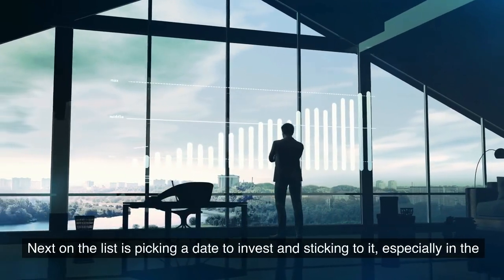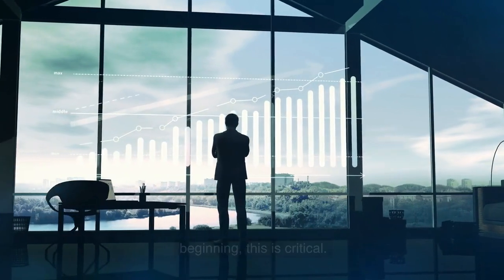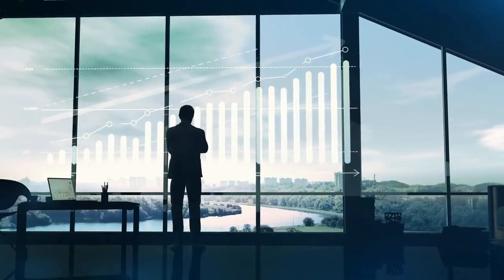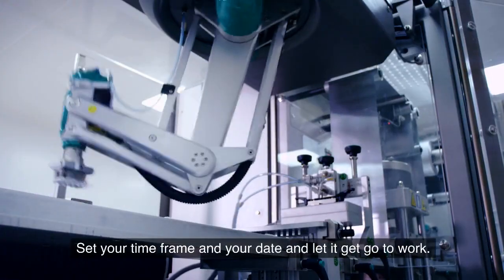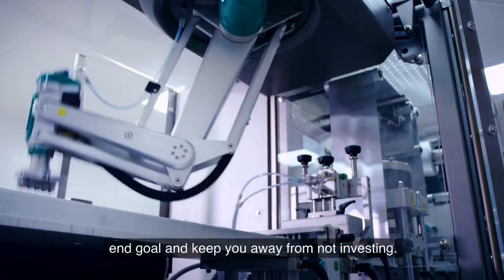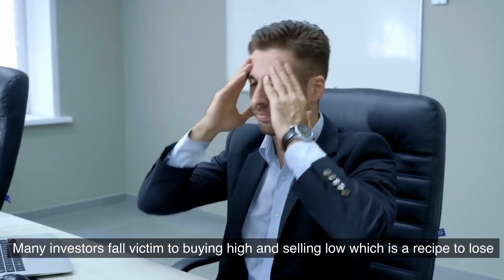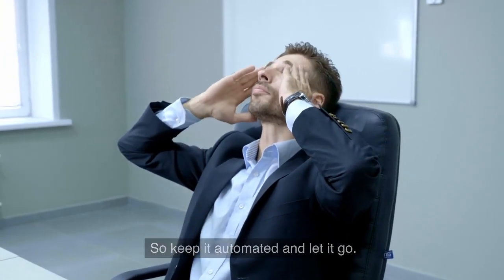Next on the list is picking a day to invest and sticking to it. Especially in the beginning, this is critical. Automating investments and staying consistent will help balance the portfolio by dollar cost averaging. Set your time frame and your date and let it go to work. This will help you stay focused on the end goal and keep you away from not investing. Many investors fall victim to buying high and selling low, which is a recipe to lose money in the stock market. So keep it automated and let it go.